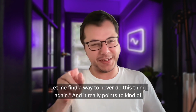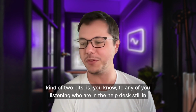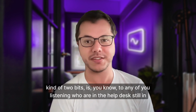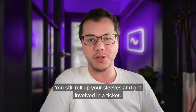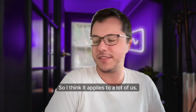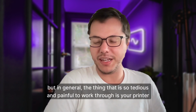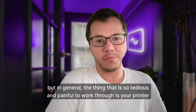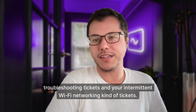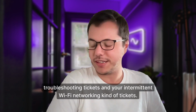And it really points to kind of two bits, which is to any of you listening who are in the help desk still in the IT space, even as a manager or director, right? You still roll up your sleeves and get involved in a ticket. So I think it applies to a lot of us. But in general, the thing that is so tedious and painful to work through is your printer troubleshooting tickets and your intermittent Wi-Fi networking kind of tickets.